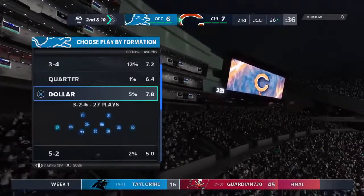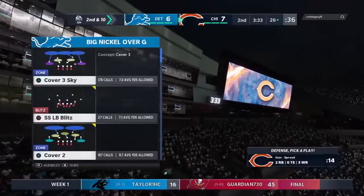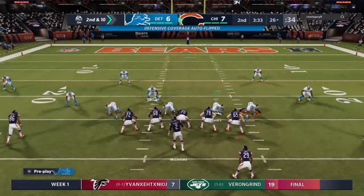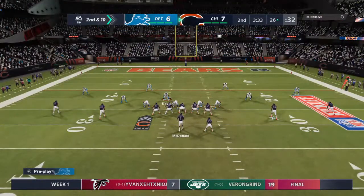It's 2nd down. And partner, to me, that one was all about timing. If he's there too early, it's going to be a pass interference call. If he's too late, it's a completed pass. He was Johnny on the spot on that one.